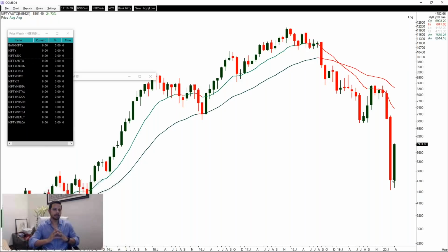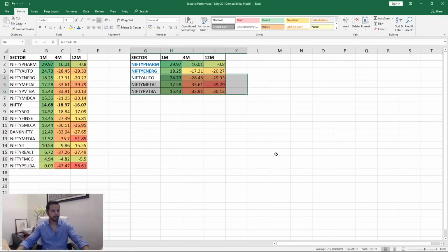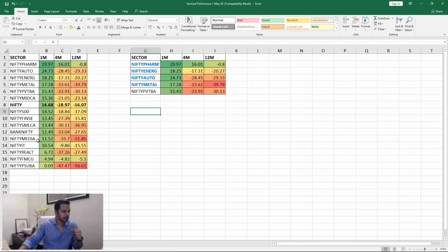This kind of sheer fall essentially leads to the final leg of the fall and can lead to some degree of bounce back, which we have had. And going forward, we should keep an eye from a long-term perspective that auto and metal can also do relatively better than the index. So we'll keep these stocks in mind.